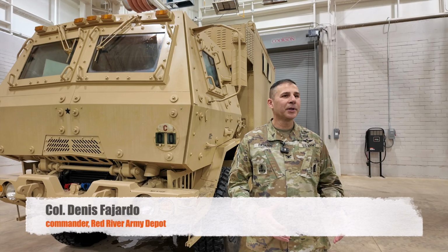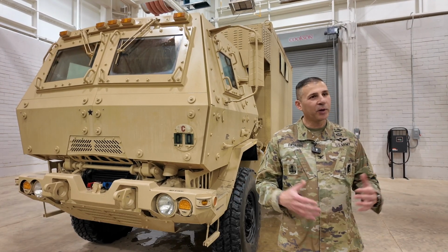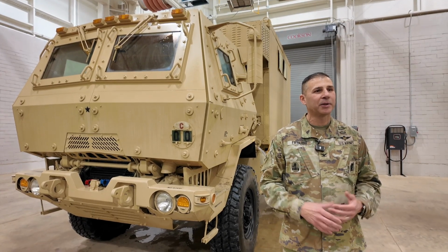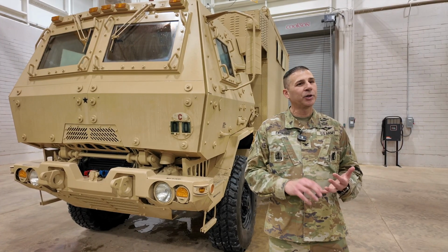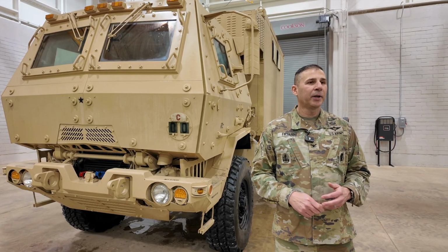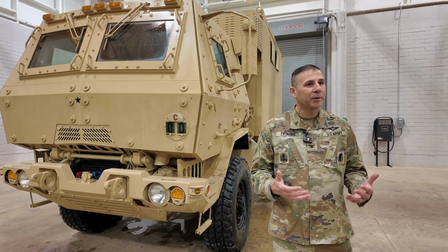So the modernized facility that we're standing in right now is one of two. It's a part of the larger Army Material Command and TACOM modernization effort that's ongoing. What it'll mean for our folks is an increased amount of production, an increased amount of safety, and then the productivity that we can get through here will allow more workload at the depot in the future.